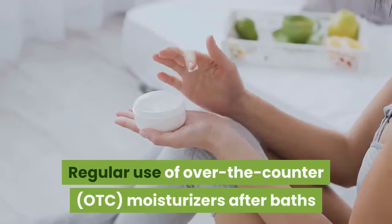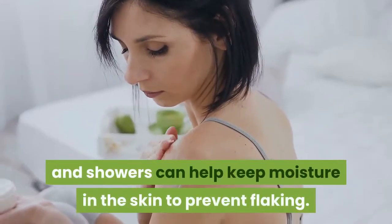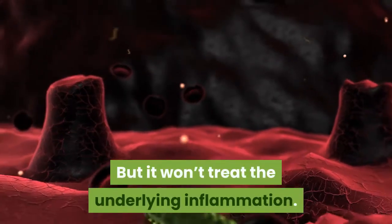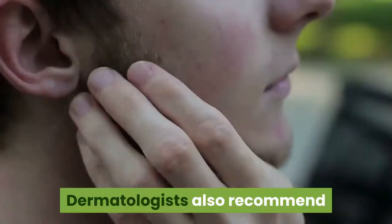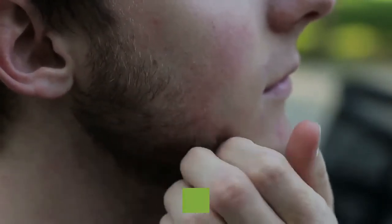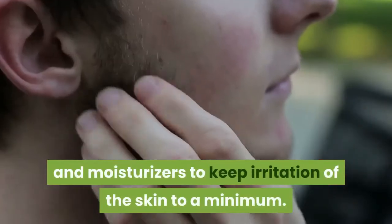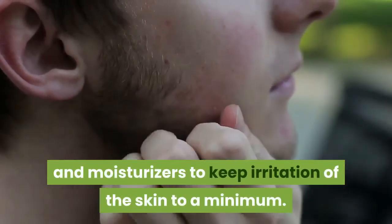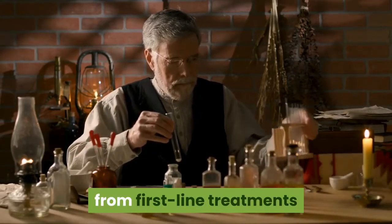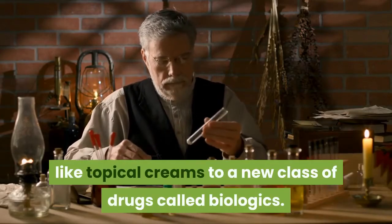Regular use of over-the-counter, OTC, moisturizers after baths and showers can help keep moisture in the skin to prevent flaking. But it won't treat the underlying inflammation. Dermatologists also recommend that people with psoriasis use perfume-free and dye-free soaps, detergents, and moisturizers to keep irritation of the skin to a minimum. Here, we'll describe the common treatments for psoriasis, from first-line treatments like topical creams to a new class of drugs called biologics.